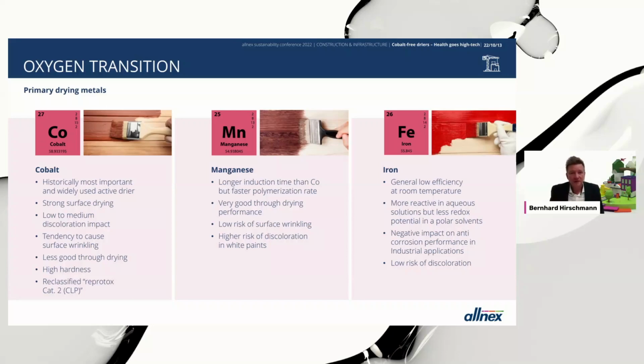Now, moving to another element, there is manganese. Manganese is a very interesting replacement for cobalt these days. It has a little longer induction time because this first differential decomposition of the hydroperoxide is taking longer compared to cobalt. However, we see a very good through drying performance with manganese and also a little less risk of wrinkle and skin formation. However, on the other side, the manganese gives us a little stronger discoloration aspect. It's not stronger than cobalt, but it has a different color, as the manganese in different oxidation stages appears as a yellow to brownish undertone.